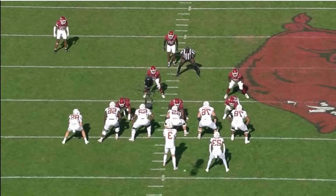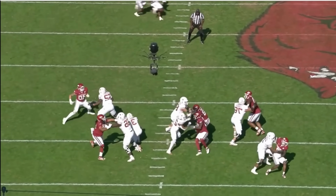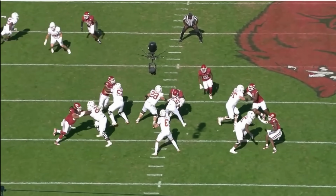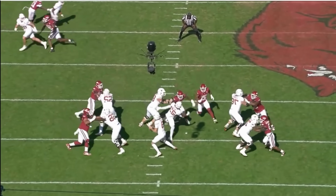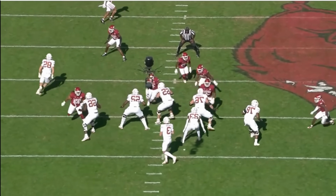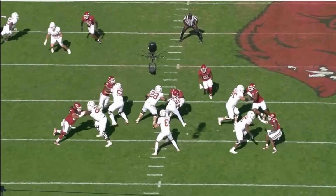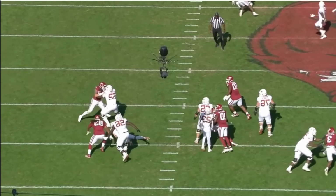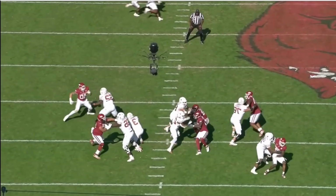And another, this time Jaydon Blue's lined up on the left side. He's gonna step up far away from Quinn Ewers. I like that. Just in case situations like this, right? Just in case somebody hits you hard and they bounce you back a couple of steps, you're not directly on the quarterback. So Jaydon Blue at least is smart enough. He has enough IQ to know who to block, when to block him, and where to block him. He's not gonna bring a whole ton of force.